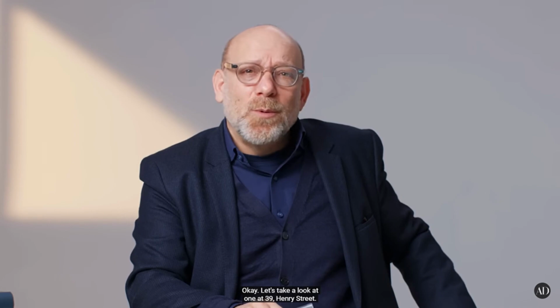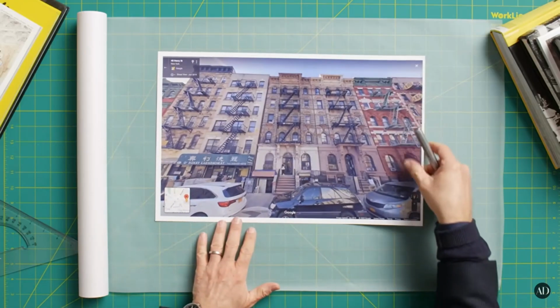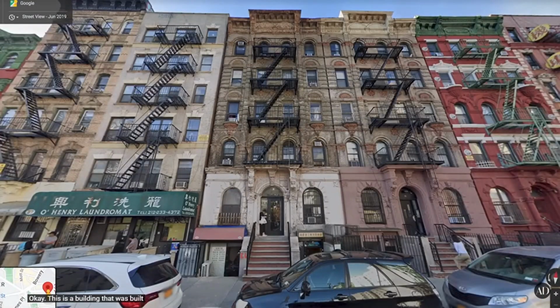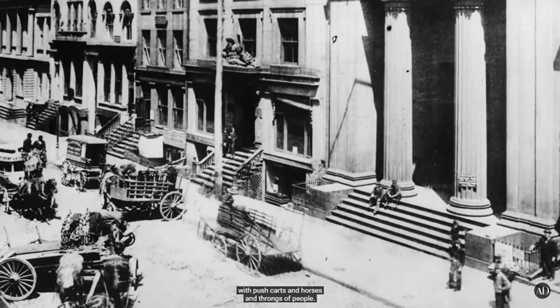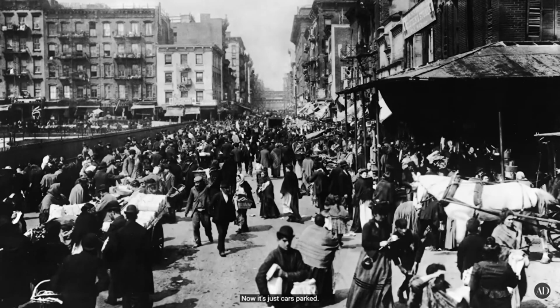Okay, let's take a look at one at 39 Henry Street. This is a building that was built in the late 1800s on Henry Street on the Lower East Side. My grandmother was born in this building in 1899, and the building is still there. At that time, the street would have been filled with push carts and horses and throngs of people. Now it's just cars parked.